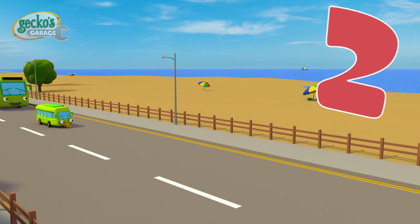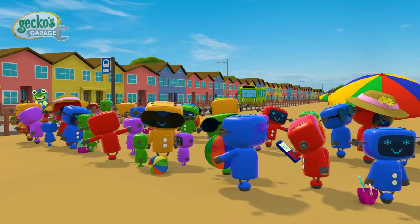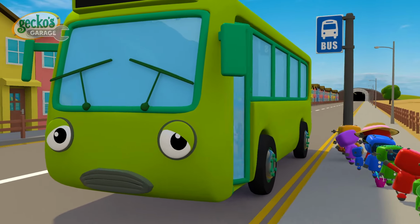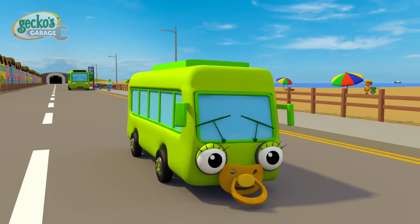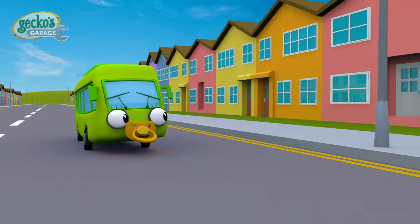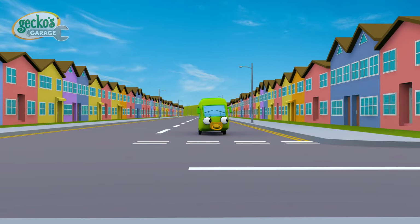Two green buses driving down the lane. And if one green bus should lose their way again, there'd be one green bus driving down the lane. And if that should lose his way again, there'd be no green buses driving down the lane.